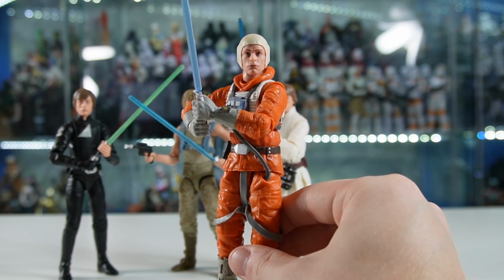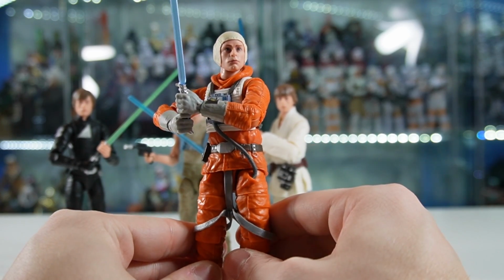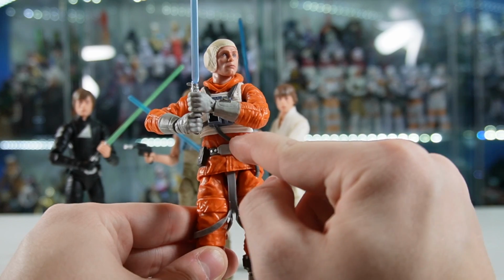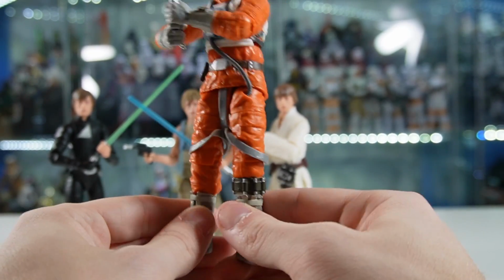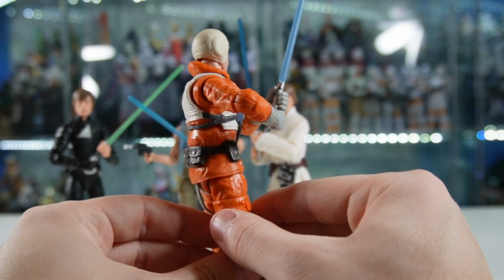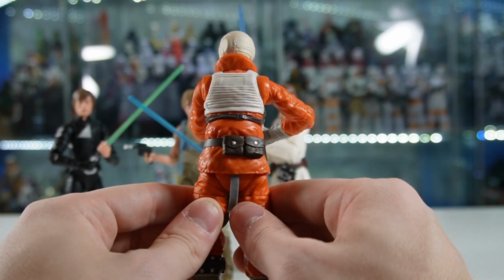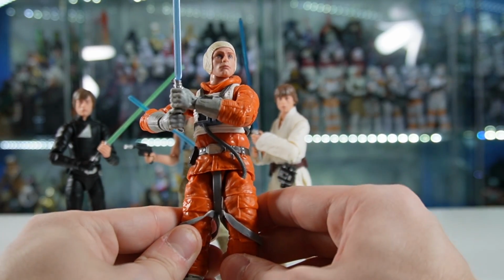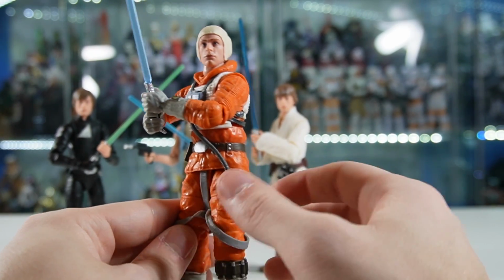Next up would have to go to Snowspeeder Luke. Not a ton of paint on the actual X-Wing pilot outfit, but there's tons of little paint details here and there when it comes to the chest, the belt, the boots, everything about this. There might be a dark wash on the suit, but I don't think so. But like I said, there are tons of little details here and there that really add that kind of paint app detail that you would like to see on a standard Black Series figure. So pretty happy with this one when it comes to paint apps.